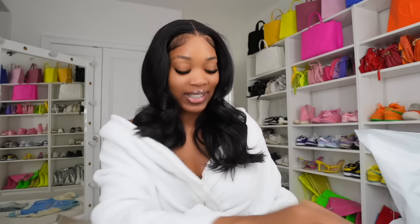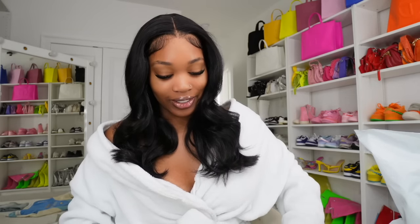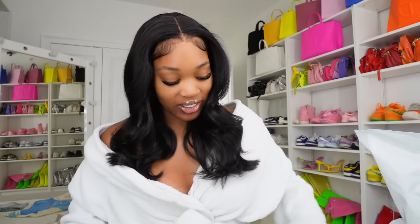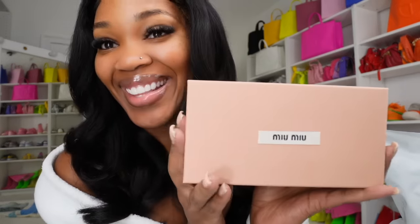Y'all, this is one of my designer shades. I literally just ordered my shades, y'all, and they already here. I probably ordered these shades like 2 days ago, and they already here. Y'all been super hyped to try this brand. It's called Mimu. But y'all, I've been seeing these glasses, and I was like, I need to get these. I think these glasses retail for like $600 with tax.